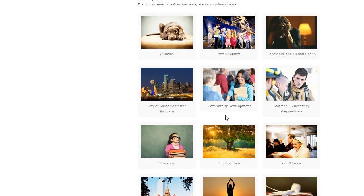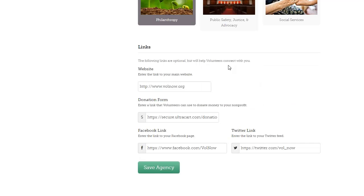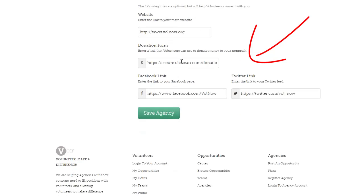Your volunteer opportunities can serve in causes other than the primary cause of your agency. However, we do ask you select one, and that could be a primary cause. It could also be a sub-cause under there. Then you have the opportunity to include some links: a link to your main website, a link to your online donations page, which is available at some levels of membership, and links to your Facebook page and your Twitter accounts, again, so that we can engage people with your organization. And the more detail you provide, the easier it is for people to find you and learn more about you.